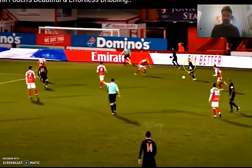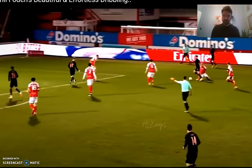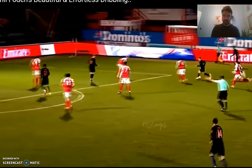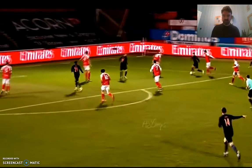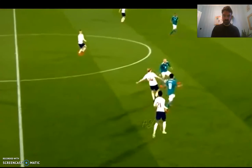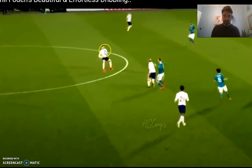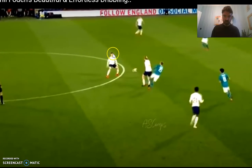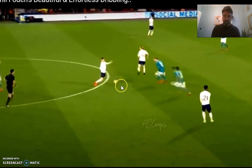Very upright, always looking around, head up, ability to go in both directions, and again, just gliding past players. Players can't live with him. Is he going to be the fastest in a 60-yard dash? Probably not, but he's got that ability. Here we go. How many looks here before the ball's come in? One. He knows where the space is.